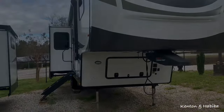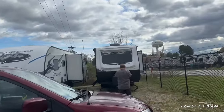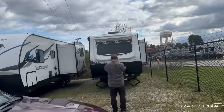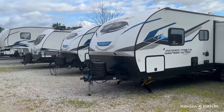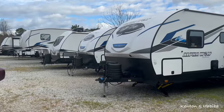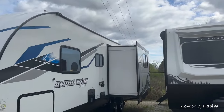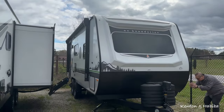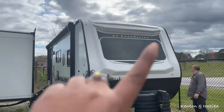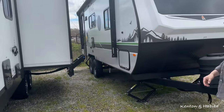So we're actually at another lot owned by the same dealership. They told us to come around and that we would find something more suitable for the two of us, but has the modern amenities that I'm looking for and windows. So here we are at a different lot. I'm just gonna go take a look in this one. It's got the extra window that I want. Let's see, and it's not too big.